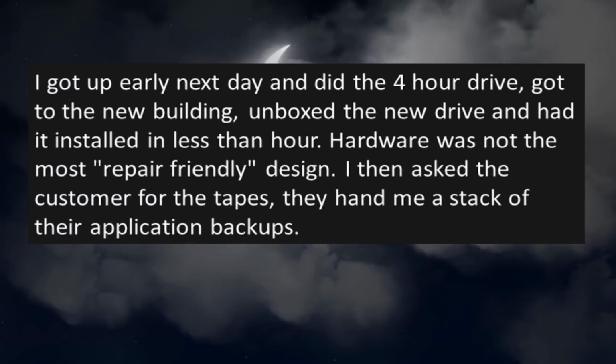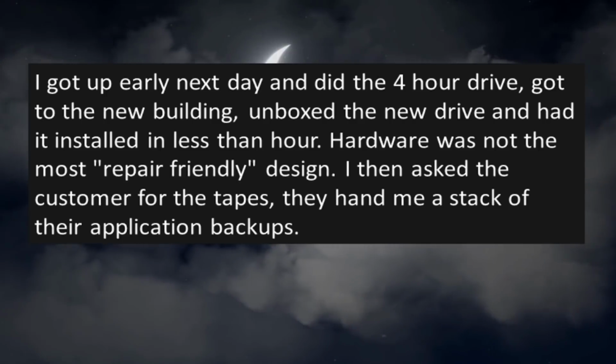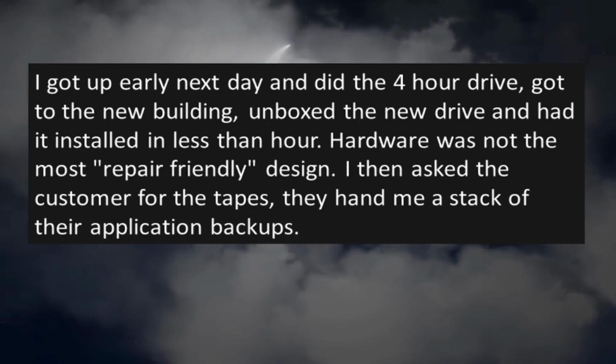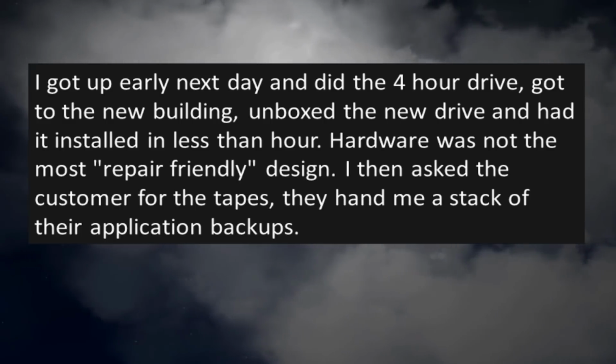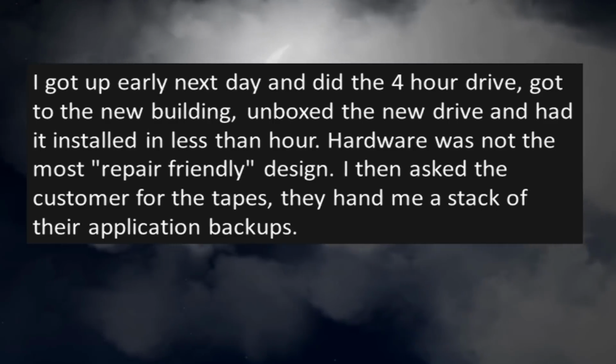I got up early the next day and did the 4-hour drive, got to the new building, unboxed the new drive, and had it installed in less than an hour. Hardware was not the most repair-friendly design. I then asked the customer for the tapes. They hand me a stack of their application backups.